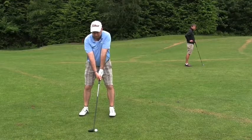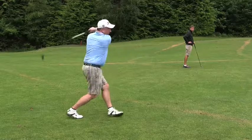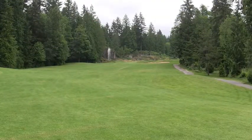The landing area is on an upward slope, and from there it just climbs and climbs. Or go right at the bunker. Par here is an achievement.